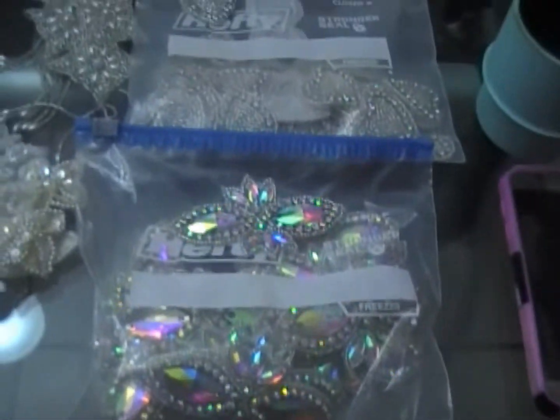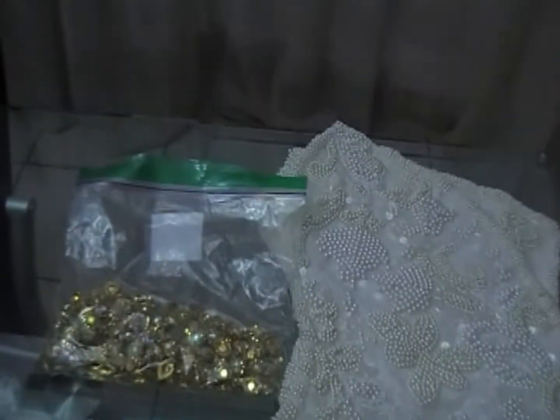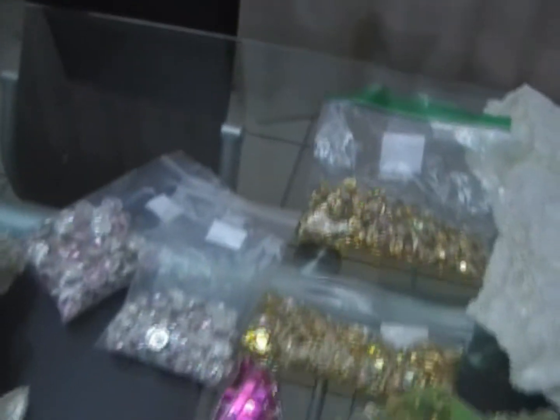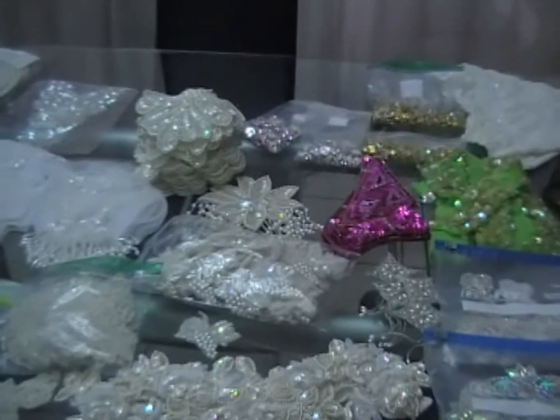All kinds of pretties. All my pretties that I've been collecting over the last couple of months. Gorgeous stuff. So that's coming up. I'm going to cover you up and swing around to the other side of the room so you don't get dizzy.